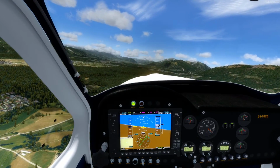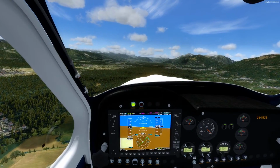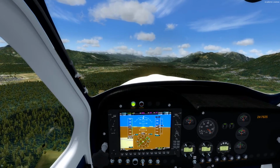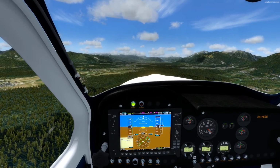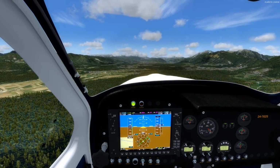Sierra 5 Papa Golf Papa, dobro večer, Ljubljana information, continue VFR, QNH 1011, and report Lesce airfield insight. Continue VFR QNH 1011 and we report Lesce airfield insight, Sierra 5 Papa Golf Papa.